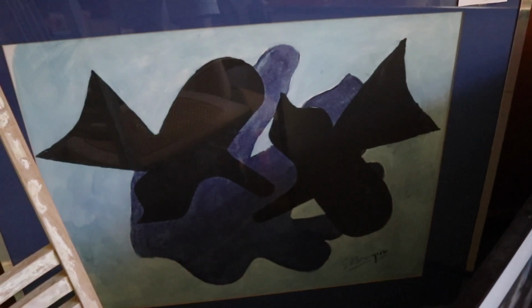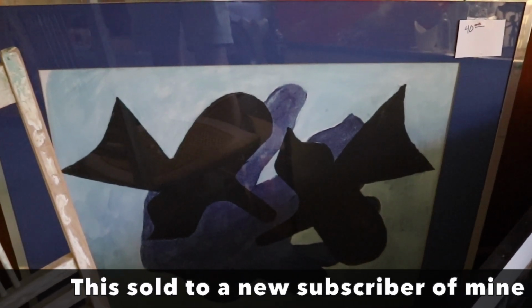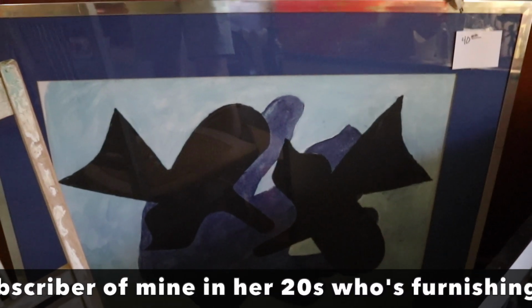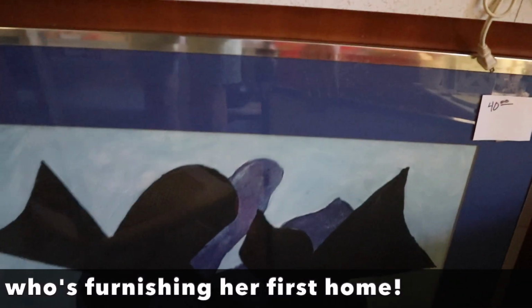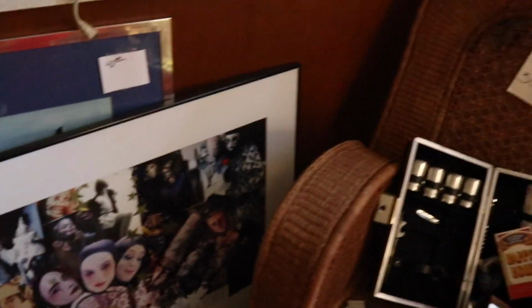And then this is modernism. I think this is probably a local artist. I like the color. I actually think the subject is interesting. They had $40 on it and nobody bought it, but again, nobody came to this sale because it wasn't promoted right. So we're going to research that artist and make sure $40 is the correct price.